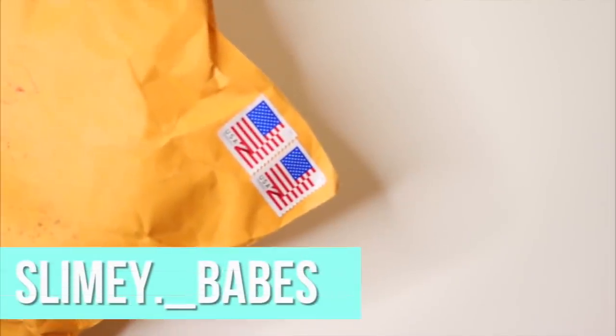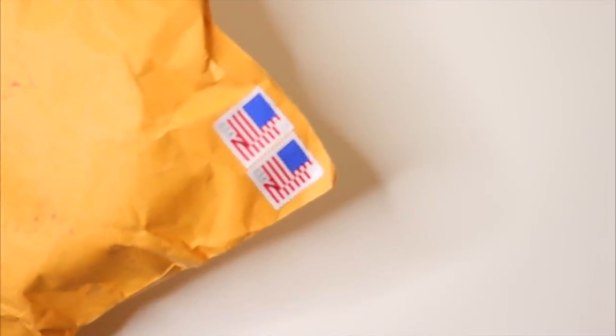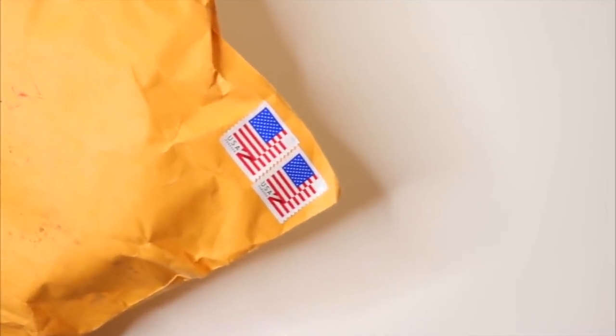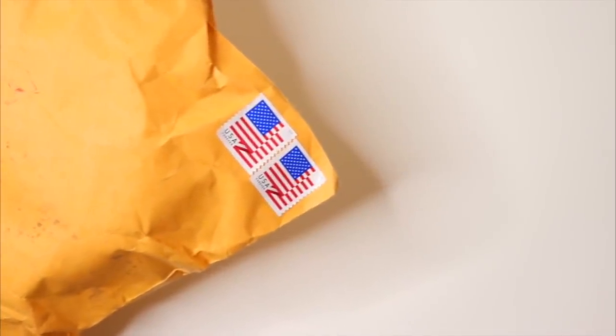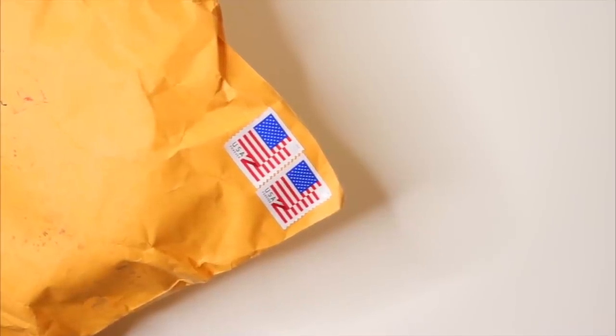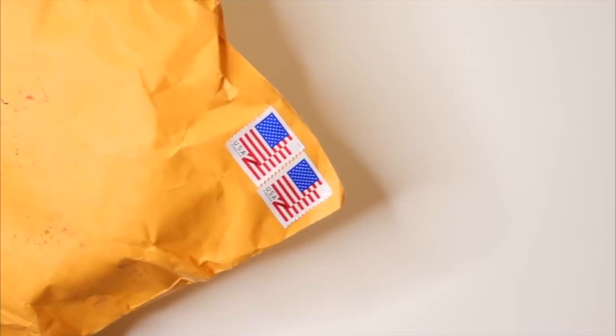This last package is from Slimy Babes, and there were a few things that I wanted to point out about the packaging. So for this package, she only used 2 stamps, so you definitely want to make sure that you have enough postage to cover the weight. Otherwise, your buyer is going to have to pay for the extra postage, or it'll get returned to you. So UPS stamped this as not enough postage, so keep that in mind.